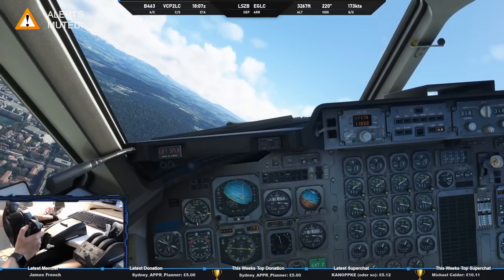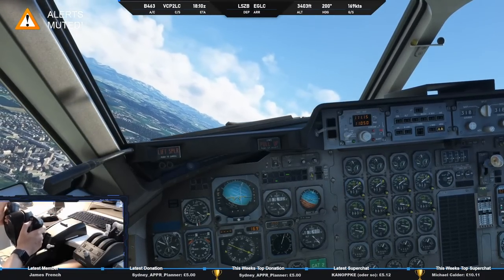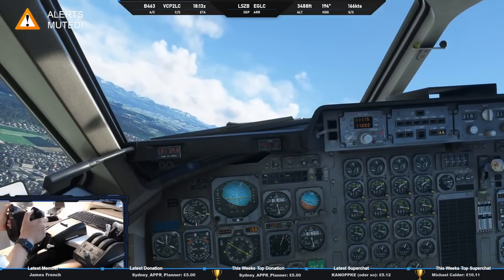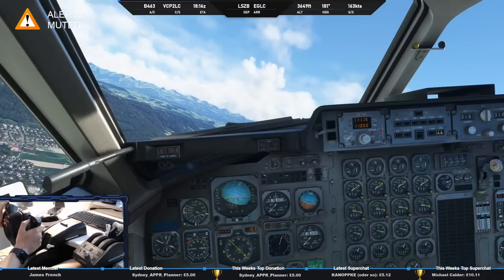That's the heading I want to roll at. Now, V2 plus 10, safe high speed, select flap 18. I'm just going to wait until 4,600. Now, I don't like how the flight director started banking the other way. Right, there we are, now I'm back on it.